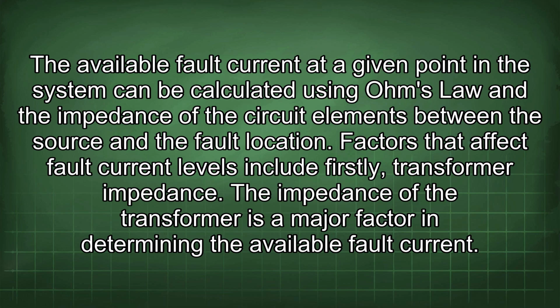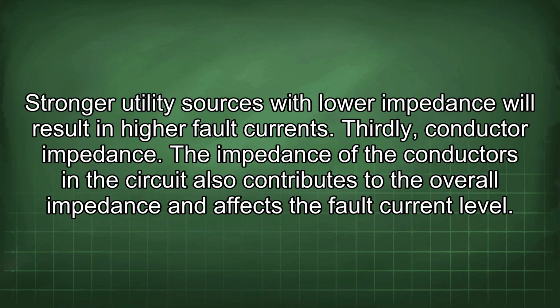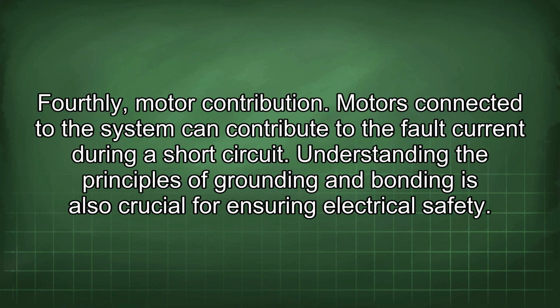Factors that affect fault current levels include firstly, transformer impedance. The impedance of the transformer is a major factor in determining the available fault current. Lower impedance transformers will result in higher fault currents. Secondly, source impedance. The impedance of the utility source also affects the available fault current. Stronger utility sources with lower impedance will result in higher fault currents. Thirdly, conductor impedance. The impedance of the conductors in the circuit also contributes to the overall impedance and affects the fault current level. Fourthly, motor contribution. Motors connected to the system can contribute to the fault current during a short circuit.